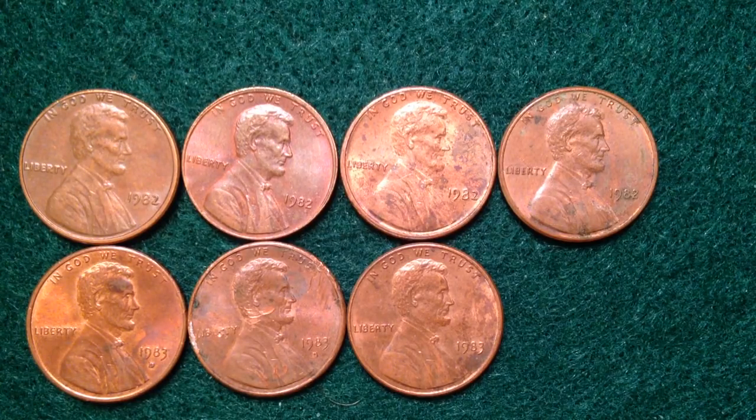Then they made the Indian head cent, which you can still find in circulation. Very hard to find, but you might come across one of those. Those were made from 1859 to 1909. And then the Lincoln cent, made from 1909 to present day.